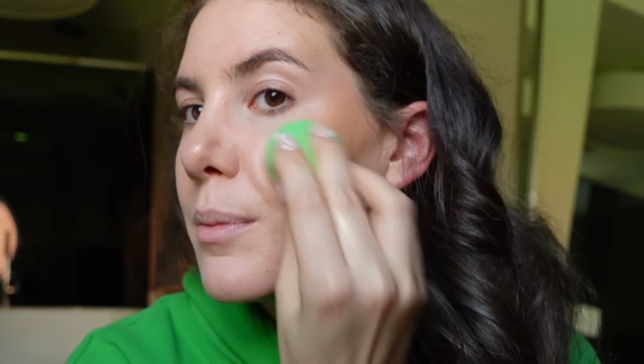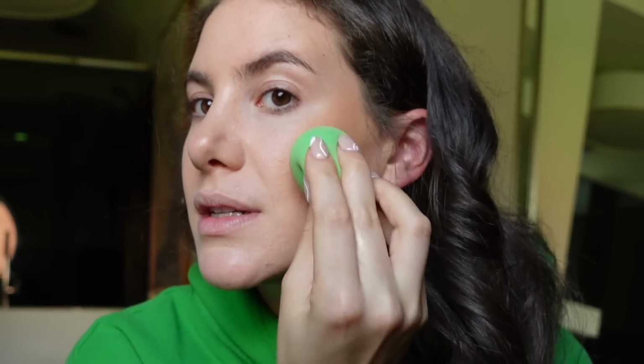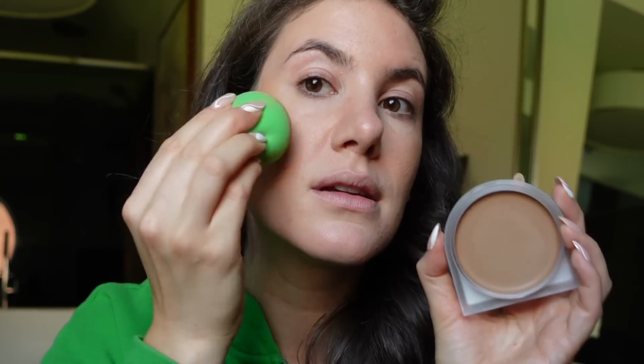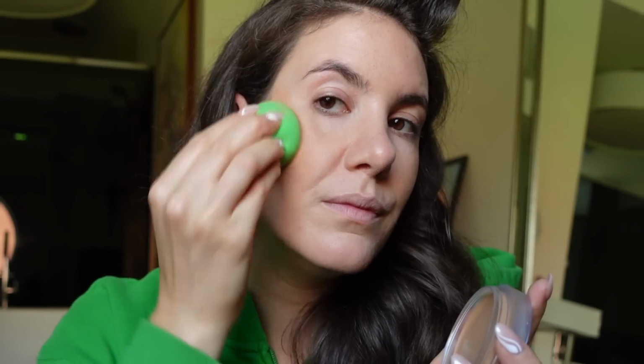Okay, first impression right away. This is not like a one tap, super pigmented product, which I really like for a bronzer because it allows really seamless application. That color is also perfect. I love the yellow undertones in this.